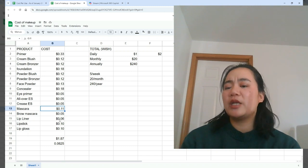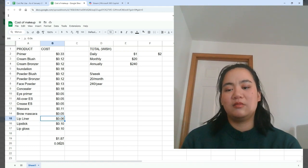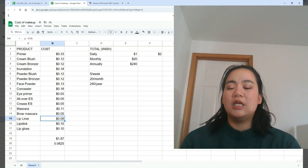She did not have any lip liner on her list, so the lip liner I'm using right now is the MAC lip liner, and it goes so slowly. So I just went ahead and used my 6 cents goal there, and then lipstick and lip gloss I pulled from hers as well, just because I felt like it was a fair cost.